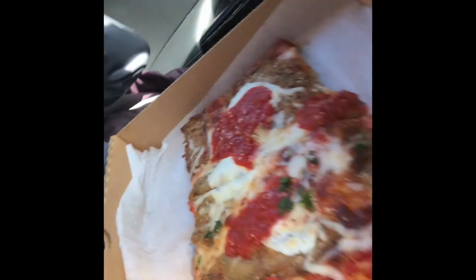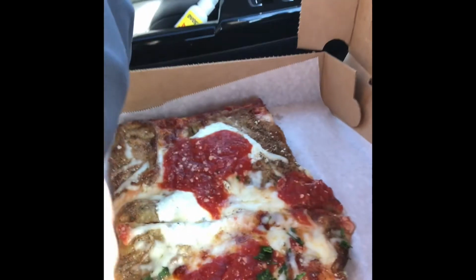So, okay, I'm back and I'm very excited. I've secured the goods, which is pizza. Got eggplant parm on multigrain, and it is my favorite kind. I'm so glad they had it. My goodness, look at this pizza. Oh my gosh, I'm so excited. I'm very hungry, so I'm going to dive into this right now.